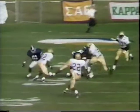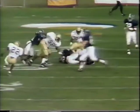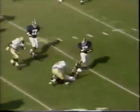They've got two dangerous receivers, Harris, and in particular number 85, that is Dawson. As you see him running into the center line, both those two receivers split left and right, and they pitch it.